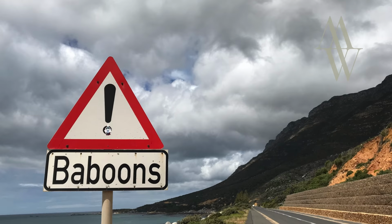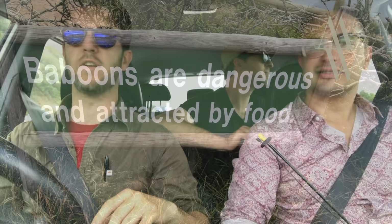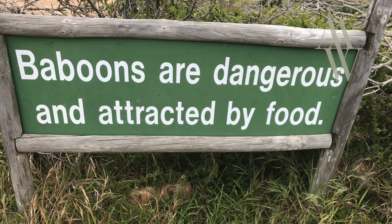And I'm seeing signs all over the place with just "baboons!" Exclamation mark. Are they an issue around here? Well, if you live around here, you'll soon feel that those signs don't quite do the issue justice. Really? It's that bad. It's pretty intense. It can be. But most of the time, they're very relaxed and they just move around in small groups and chew on a bulb or something.